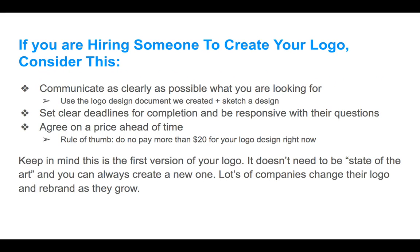All right, so if you're hiring someone to create your logo, consider a couple things first. First one is communicate as clearly as possible with what you're looking for. So this is why the planning stage is so important. A lot of people, especially new businesses, don't want to think too much about their logo if they're not marketing oriented. They don't want to think too much about it, so they just go to a marketing agency or they just go to a freelancer and they basically say, create a logo for me. I don't have any ideas, create a logo for me. That's the worst thing that a creative person can hear.